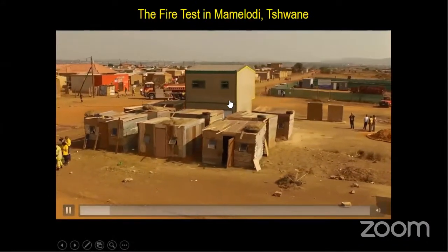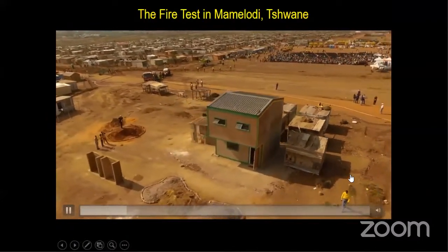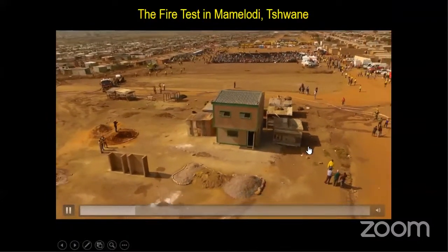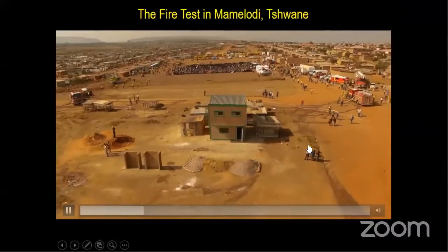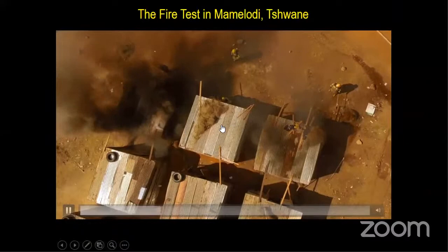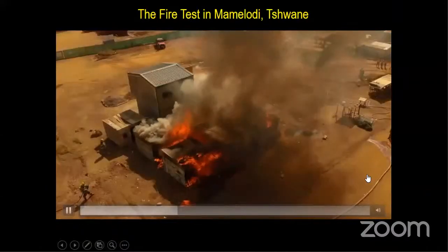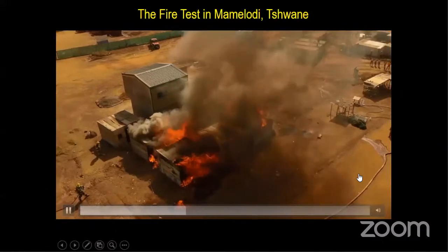It was an early version of what we are trying. This is in Mamelodi. We set 8 shacks around it, and we set fire to the shacks. But the middle shack we lined with our materials. It took 7 minutes for all the shacks to burn down.